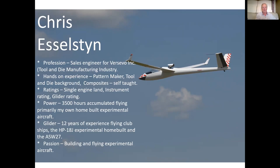For ratings, I have single engine land, instrument rating, and glider rating. I've got about 3,500 hours accumulated flying time in power, and about 500 additional in gliders. I've been flying gliders for the last 12 years here, mostly with the club gliders, the HP-18 that I had built, and the ASW-27. My passion is building and flying experimental aircraft. I am more of a builder than a flyer, but I'm learning more and more about the soaring business as I go along, and it's just wonderful.